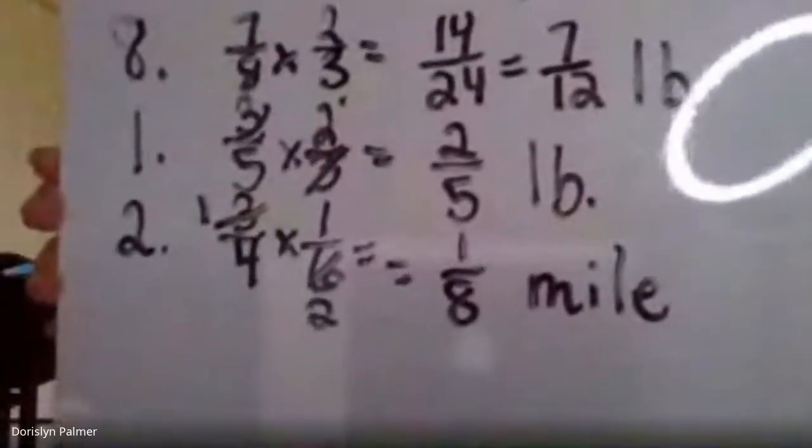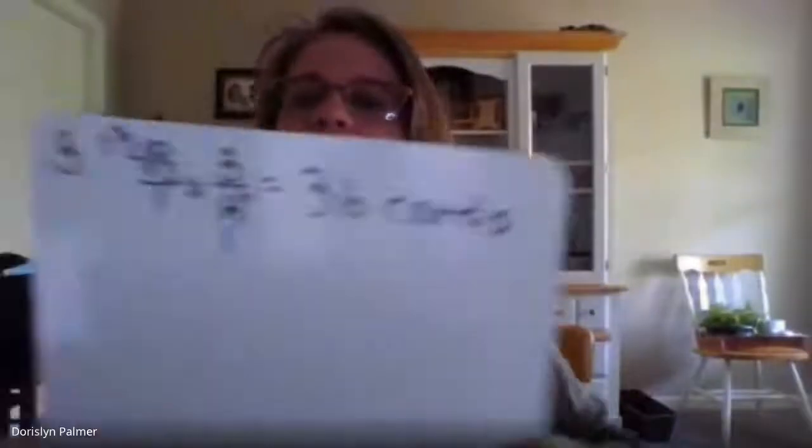Okay. Now we get to the section that says spiral review. Remember, this part is not necessarily multiplying fractions, but for us to review some of the other skills that we learned earlier in the year so they stay fresh in our minds. Number 3, would you read that one for us, Jack? Hayden bought 48 new trading cards. 3/4 of the new trading cards are baseball cards. How many baseball cards did Hayden buy? I did 48 over 1 times 3/4 and got 36. Excellent. 36 what? 36 cards. Good job.